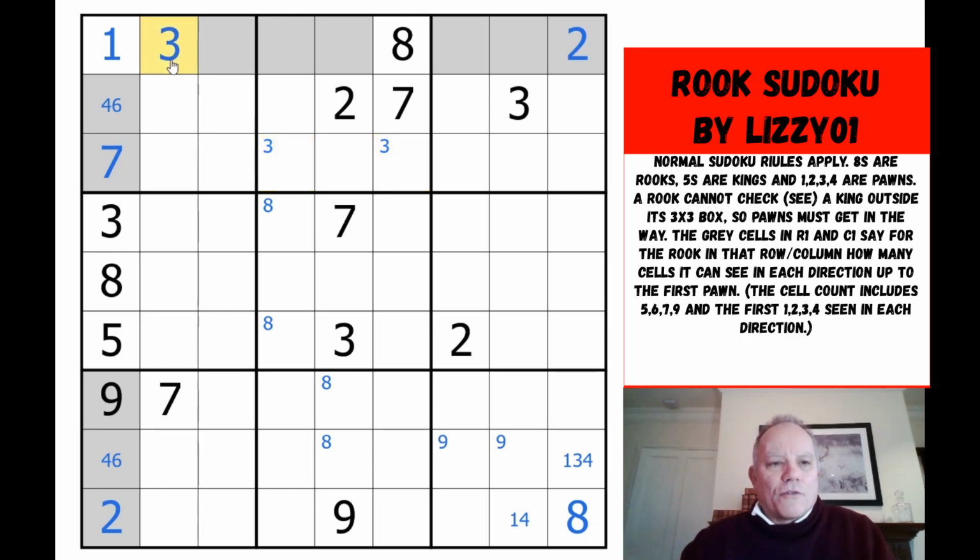I carefully worked out 3 was there because it was a white cell, and then started treating it as a grey cell because that's the sort of thing I do sometimes. Now, 2 is now restricted to one of those 2 cells. We've got 8 in one of those 2. So the 8 in this box is in one of those 3 cells.